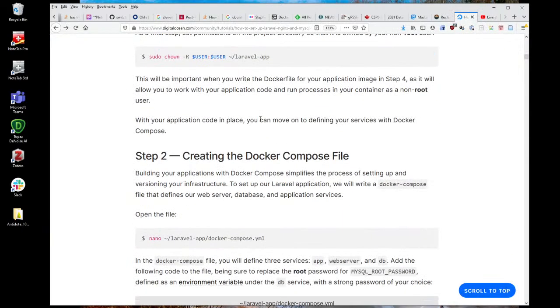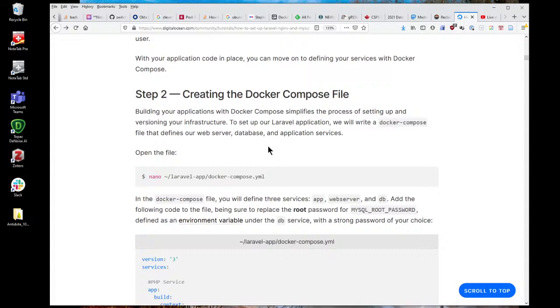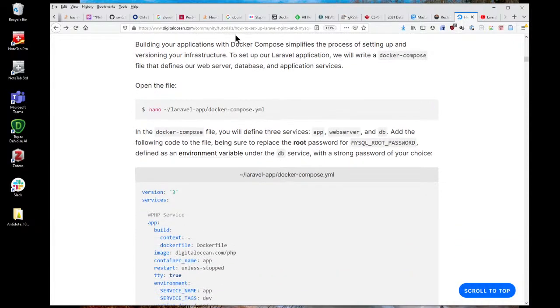This will be important when you write the Dockerfile for your application image in step 4, as it will allow you to work with your application code and run processors. Okay. With your application, you can move on to defining your services with Docker Compose. Step 2, creating the Docker Compose file. All right. Docker Compose simplifies the process of setting up and versioning your infrastructure.